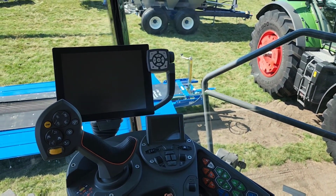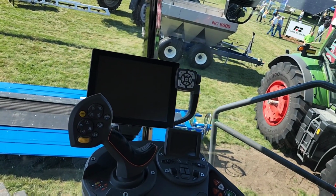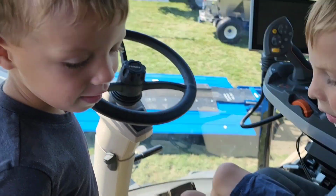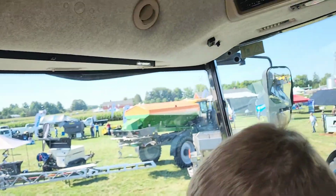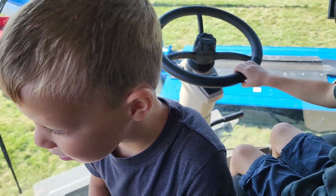Daddy, do you want to buy this? Wonder if that one's for combine settings and then the other one's for field monitoring and mapping and stuff. That's cool. Nice. Looks good. Daddy, do you want to buy this one? We're not going to buy this one. We just bought a new combine. Where did you buy a new combine? Remember our S780 we bought last fall?